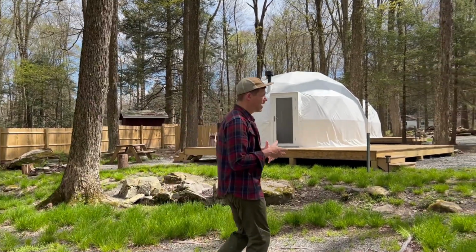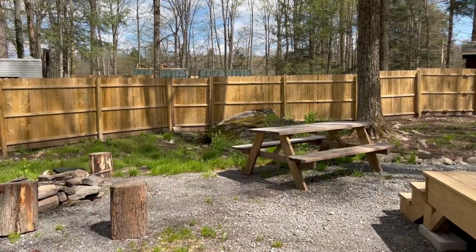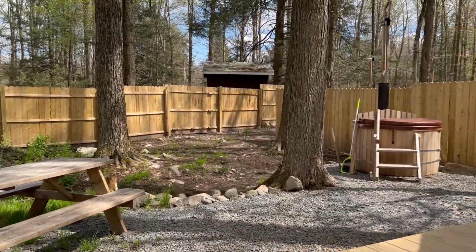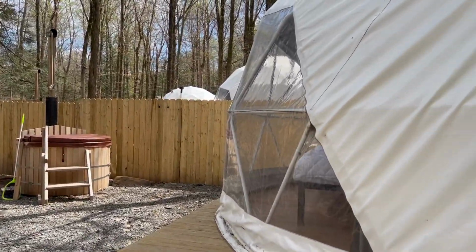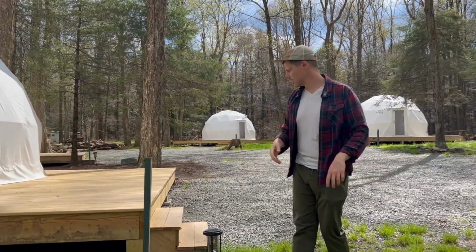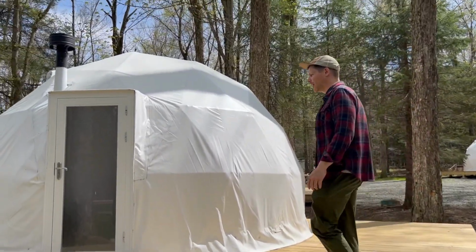They're all separated by about anywhere from 40 to 60 feet of spacing, but they all have these small little privacy fences, as well as private hot tubs, private fire pits, and a really good amount of space for them to have fun. You have kids out here, you can put hammocks on some of these trees. We're really excited about how this place is coming to life.